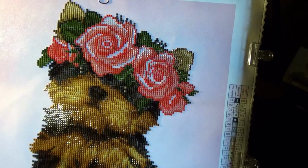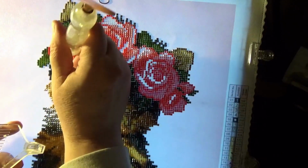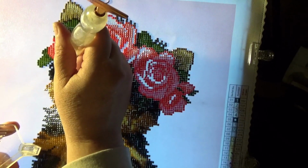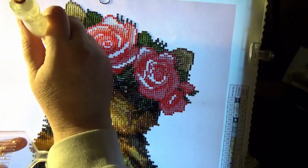So friends, we're down to our last 2 colors, and they are the number 2, which is 127, and that, my friends, is an AB, which we just talked about previously, what that stands for. And then number 3, which is 128. Drills numbered on the DMC code anything under 150, that is what they consider an AB, Aurora Borealis drill.